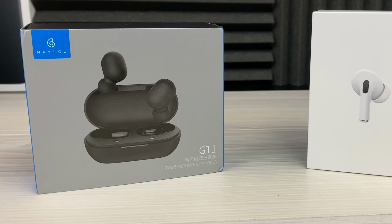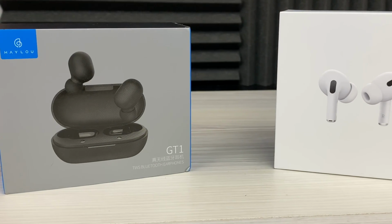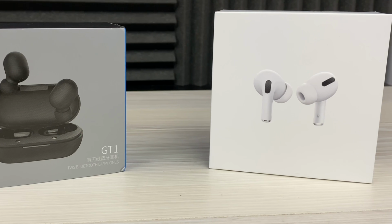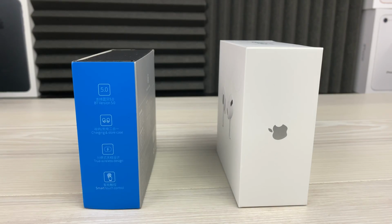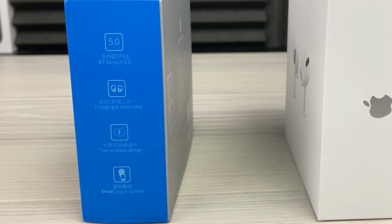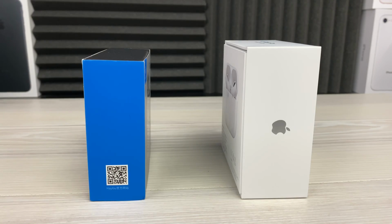They both come in small little boxes. They both have images of the headphones on the front of their boxes. The GT1s definitely have more colorful packaging. On the sides for the GT1s they have some specs for the product, but they're in a different language, so yeah. The AirPods have Apple logos and the name on the top.